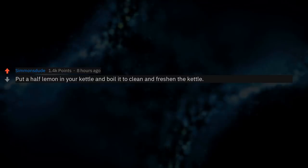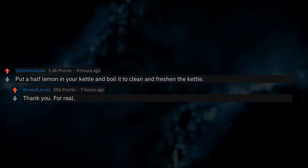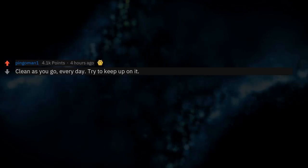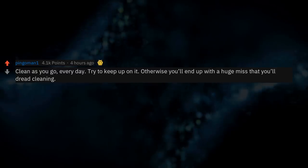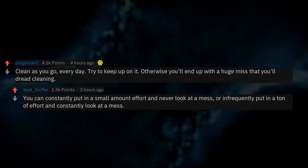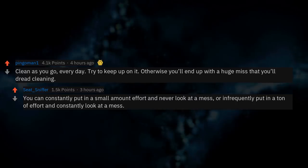Put a half lemon in your kettle and boil it to clean and freshen the kettle. Clean as you go, every day. Try to keep up on it, otherwise you'll end up with a huge mess that you'll dread cleaning. You can constantly put in a small amount of effort and never look at a mess, or infrequently put in a ton of effort and constantly look at a mess.